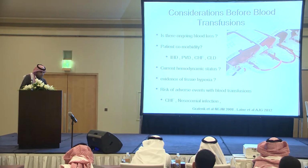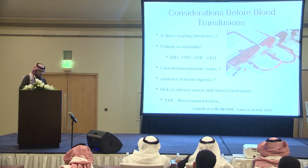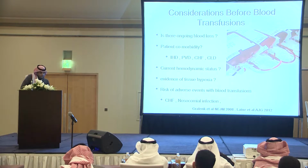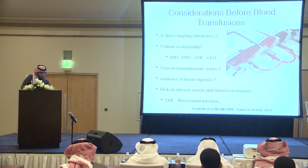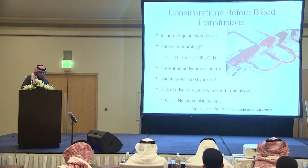Regarding blood transfusion, there are a few considerations you should keep in mind. Is there ongoing blood loss? Patient comorbidity: ischemic heart disease, peripheral vascular disease, congestive heart failure, chronic liver disease. Current hemodynamic status, evidence of tissue hypoxia. Then you should keep in mind the adverse events of blood transfusion, like a reaction, congestive heart failure, nosocomial infection. And a very important thing, please do not depend on the initial hemoglobin when the patient presents to the ER. It should be repeated after resuscitation to decide about blood transfusion.